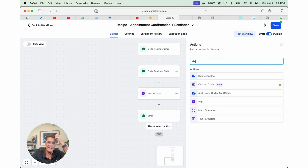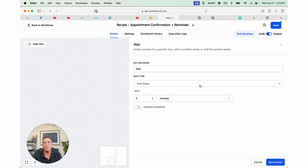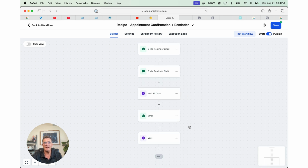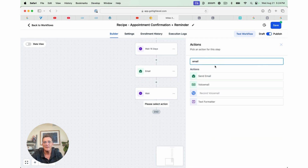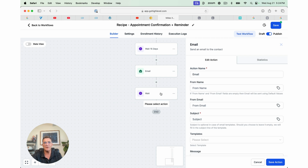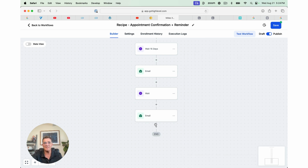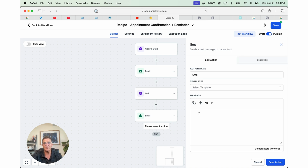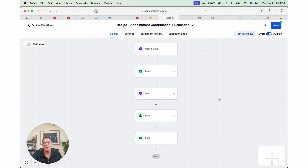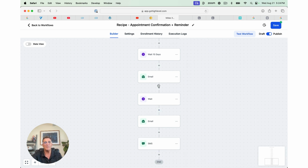I can do another delay, and I can say, wait 1 more day. And then let's send them another email, right? We can send them an email. I'll just say test email 2 so that it will save it. And then at the same time, we can say, let's send them an SMS message too. Let's text them. Texts are so much better. And this is going to be your test SMS, right? So we can build these things out and we can just do it in infinity.